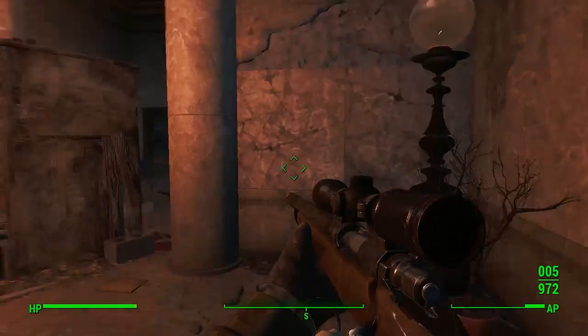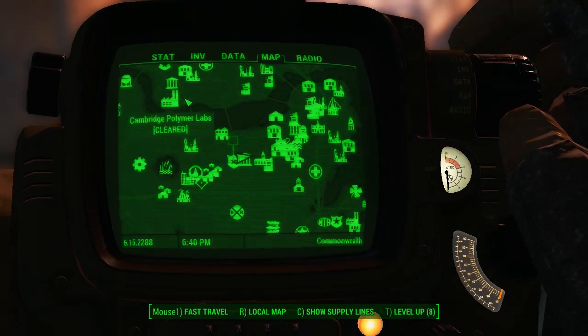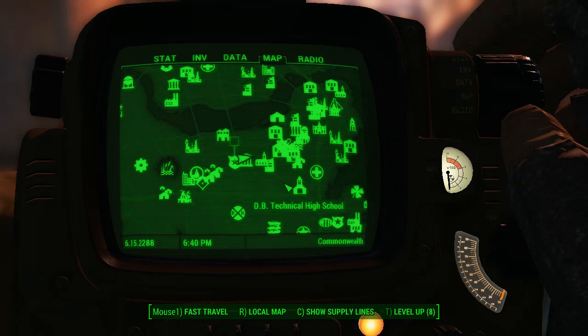Number 6 is quite unique actually, because it's not actually found anywhere in the map lying around. It actually has to be bought, which is quite unique. But we are here at the Boston Public Library.